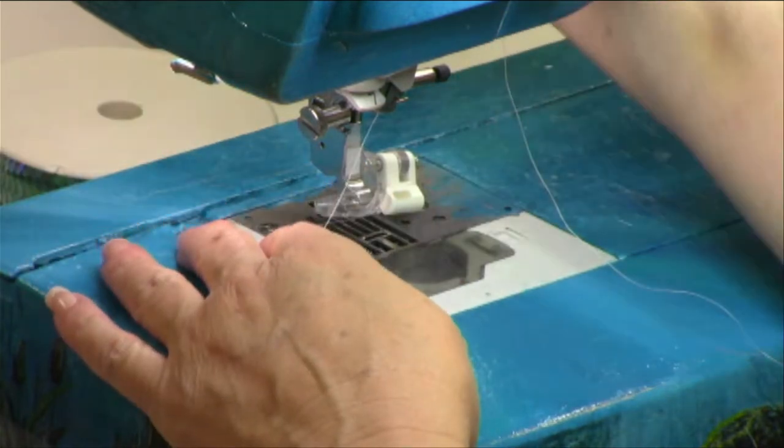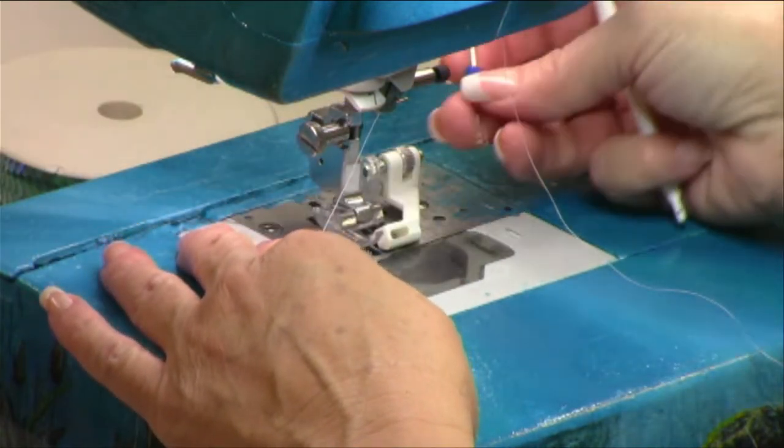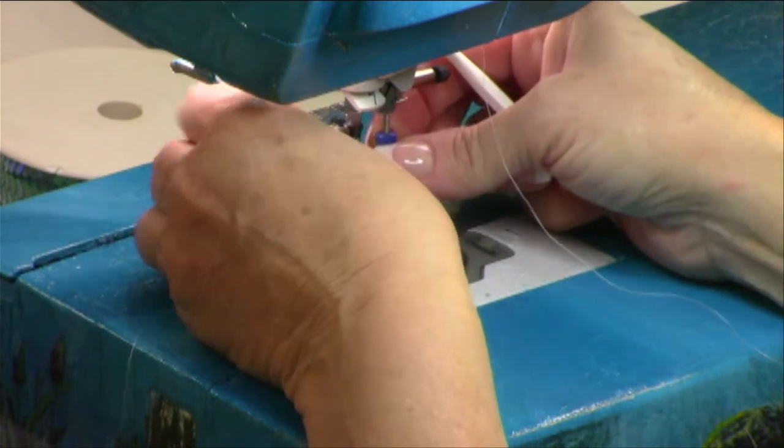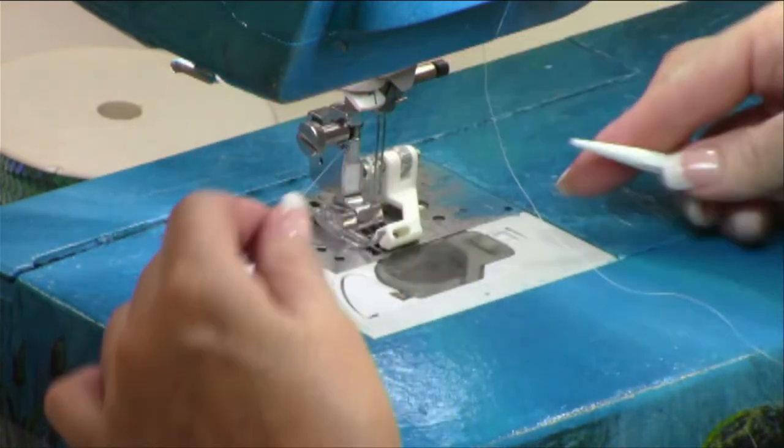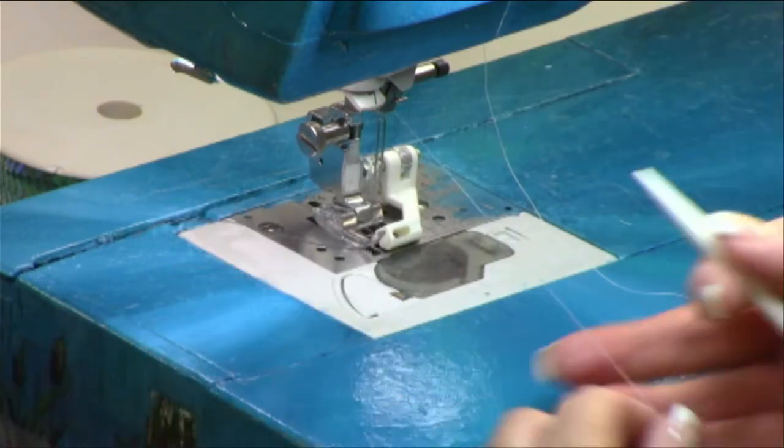Another way to do this would be to put the needle up in the machine first. And that's why I like this little threader, because I can use it that way.